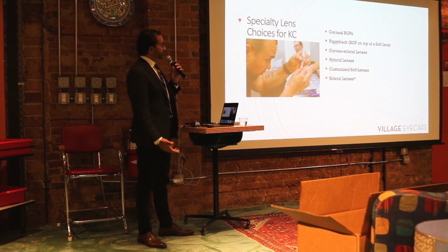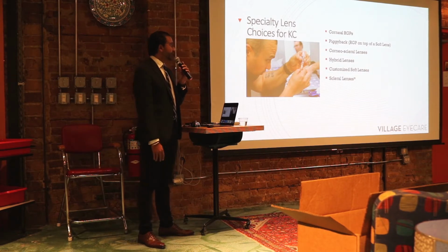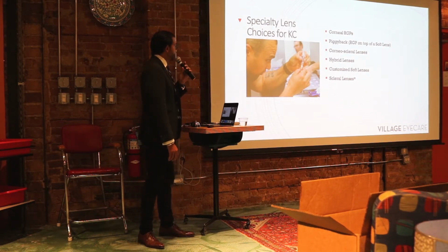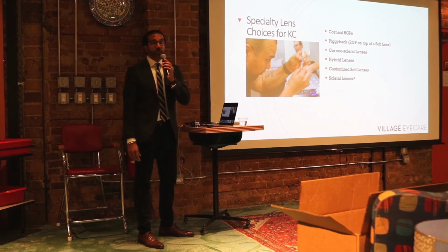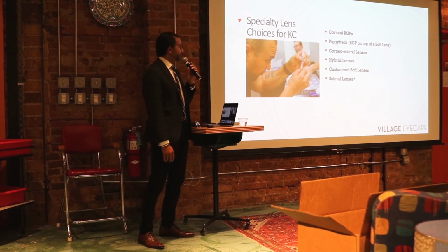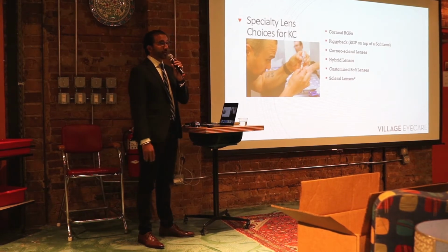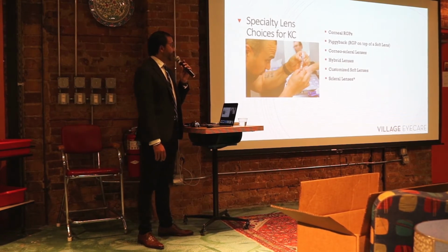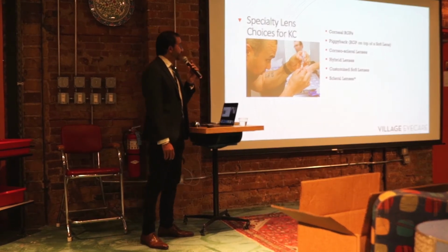However, to go over the lenses that we still use, corneal RGPs have been around for decades. An excellent choice with regards to vision correction for keratoconus. It does have limitations, as we all know. Discomfort is the number one reason why patients are non-adapts. Getting a stable fit can also be a challenge when the keratoconus is more advanced. RGP is also difficult to wear in certain environments where there may be more debris or dust, and of course, long-term RGP use can be associated with corneal scarring, as Dr. Kovac alluded to.